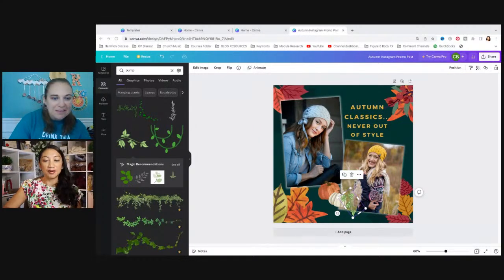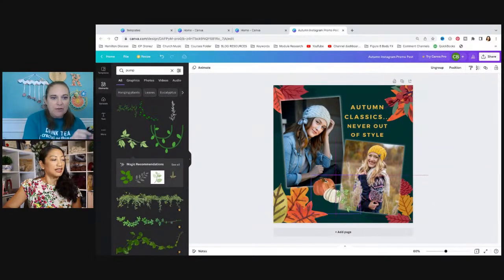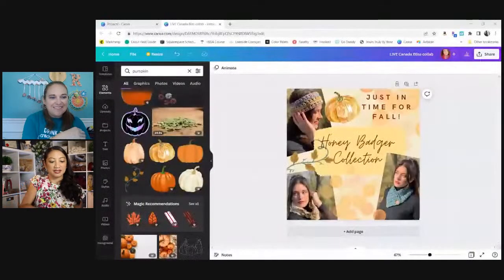Okay. So shift. You got the green one. And then hit shift and then hit the white pumpkin while you're holding. Group it. And then keep holding shift down and hit the orange pumpkin. And then go up to the top where it says group. Okay. Group. And then you just grouped them all. So now you can adjust it just a little bit, go down a little bit. There you go. Genius. Okay, I'm back to you.